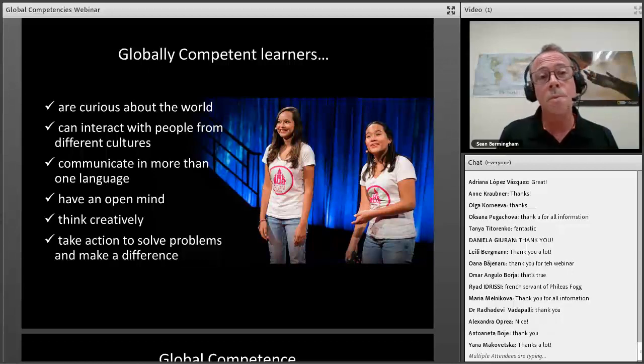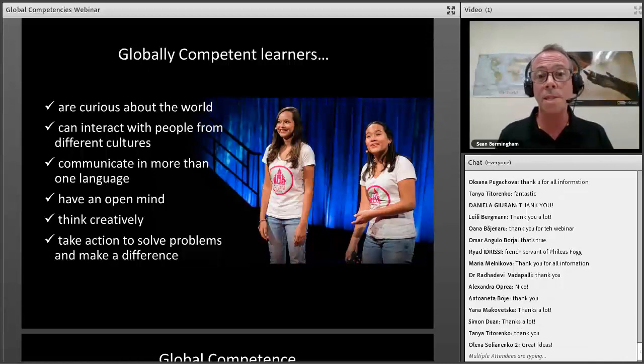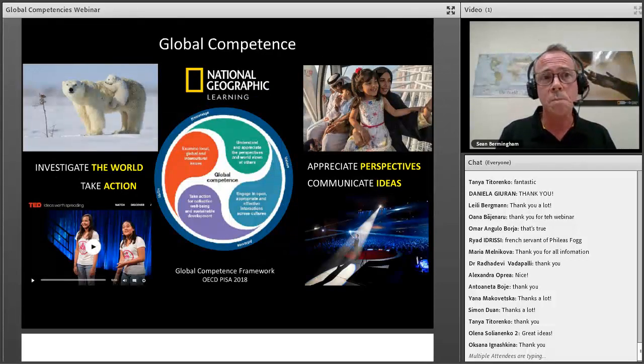So just to recap, global competence. What does it mean? Well, to be globally competent, here are some good things to develop: curiosity, ability to interact, to communicate, open-mindedness, creative thinking, and a kind of willingness to take action and maybe make a difference. It could just be a small difference, but it may have a big impact.